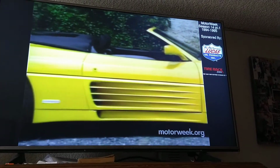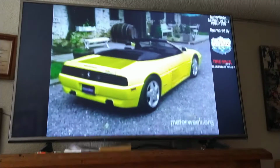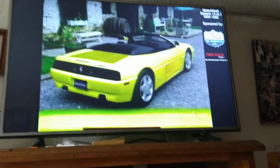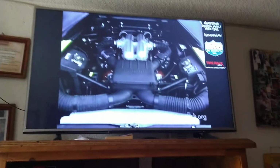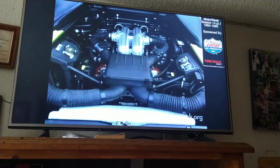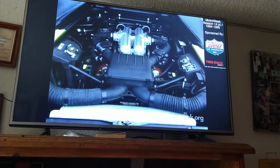Cosmetic changes include body-colored lower trim panels, while mechanical ones are a stiffened chassis, revised suspension settings, and a wider rear track. Like the Spider's driver, the engine now gets more air, thanks to less restrictive intake and exhaust systems. Horsepower stands at 312 and torque is unchanged at 229 pound-feet.